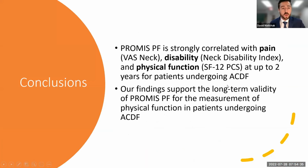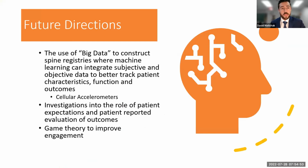So in conclusion, PROMIS PF is strongly correlated with pain, disability, and physical function at up to 2 years for patients undergoing ACDF. So our findings support the long-term validity of PROMIS physical function for the measurement of physical function in patients undergoing ACDF. So future directions include the use of big data to construct spine registries where machine learning can integrate subjective and objective data to better track patient characteristics, function, and outcomes.